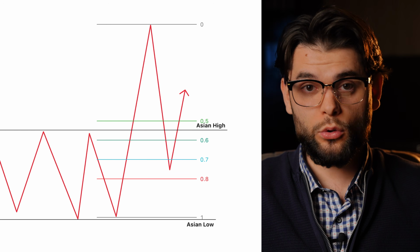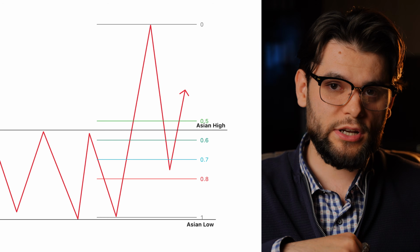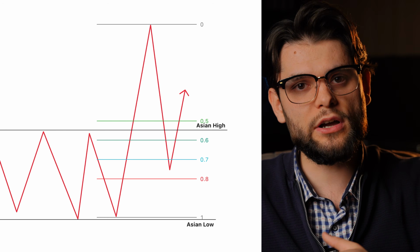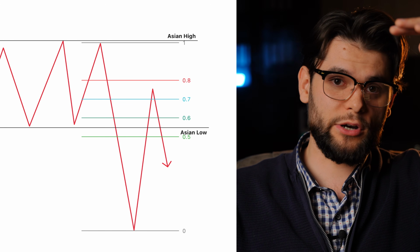Once the price starts pulling back, all you need is to draw your Fib levels from the bottom of the Asian range to the high of the breakout, or vice versa. If the price broke to the downside, you draw your Fib levels from the high of the Asian range to the bottom of the breakout.